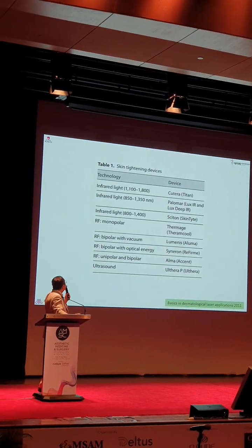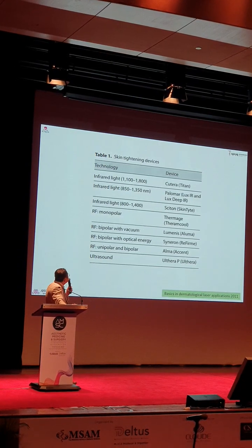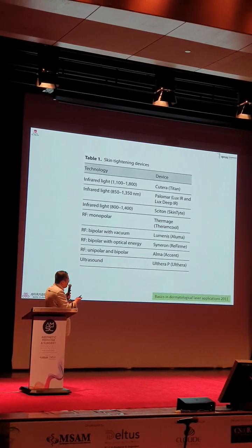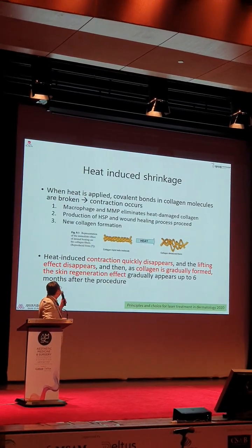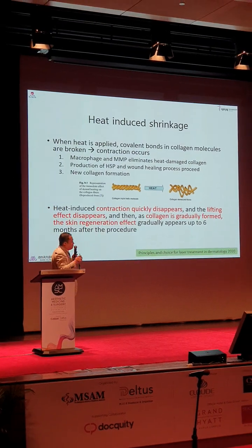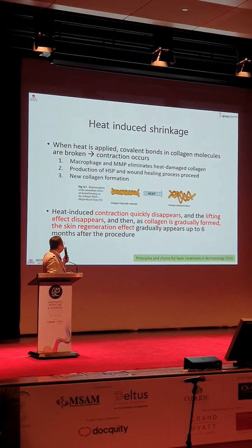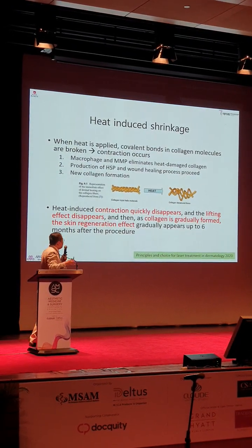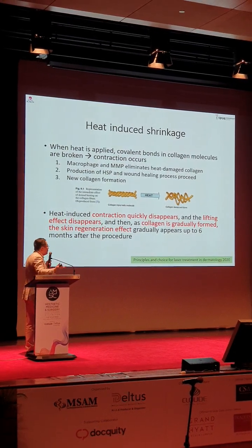Most devices, such as infrared light, radio frequency and ultrasound, are also popular. Those devices produce thermal damage to the dermis and also the subcutaneous layer, and maybe it's the same mechanism as before. Then I'm going to tell you how it works. When the covalent bond of the collagen molecule is broken by thermal damage, it will be eliminated by macrophages and MMPs. And when there is destruction of the collagen, the wound healing process occurs and heat shock protein will be produced.